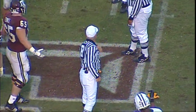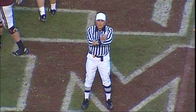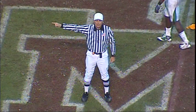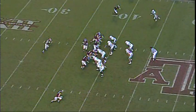I think it's a late hit. I just saw the replay. After the play, unnecessary roughness by number 70 of the offense. That's what I saw. 15-yard penalty, but it's first down. What a special honor that is.